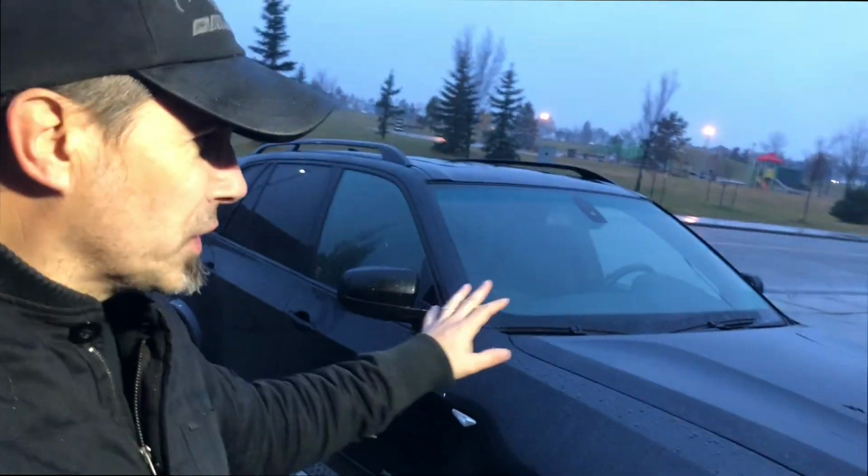Starts easily in the wintertime, other than when it hits like 30 below, but that's another story. So there's just vehicles like this that you're just not ready to give up. You know, this one, my wife's already almost kind of at that point where she's thinking about selling it, and we haven't even had it that long. But the X5, it's just one of those vehicles that provides the value. It costs some money for maintenance, but it's not obscene.